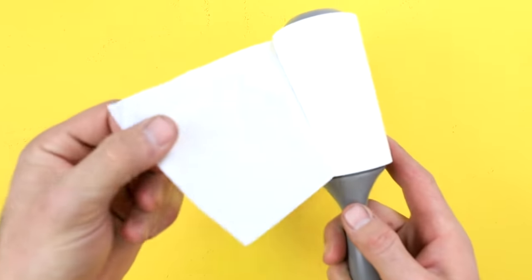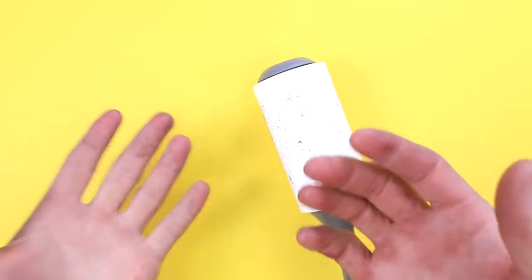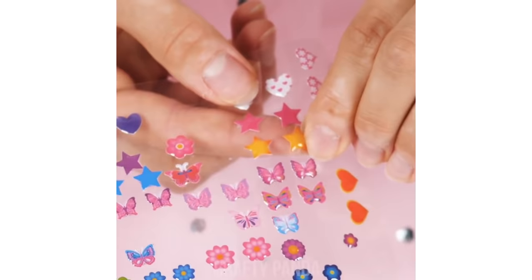I can use another sheet, I guess. Oh! No! I keep messing up the sheets. I feel so bad. This is Tori's lint roller. Okay, try this again. I mean, it's cleaned up most of it. Well, guys, I guess I'm gonna have to say that this one kinda works.